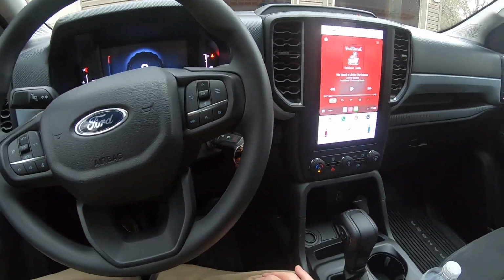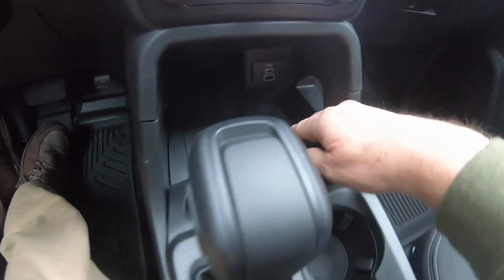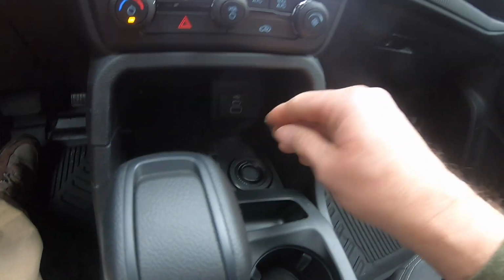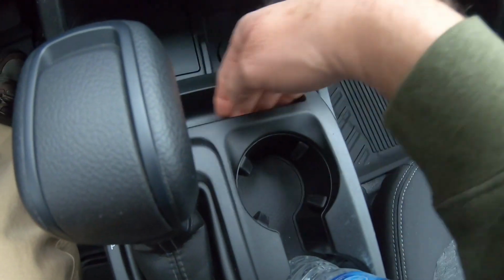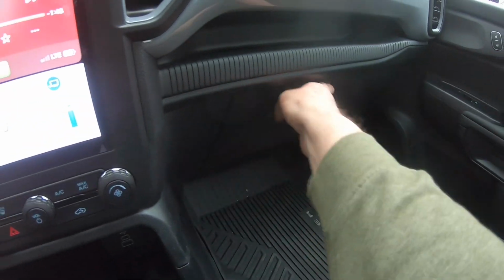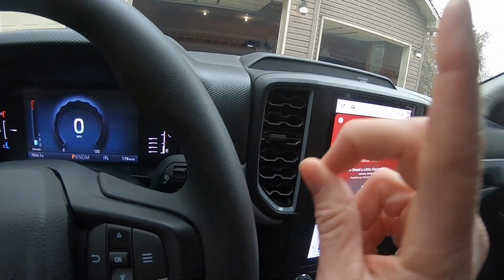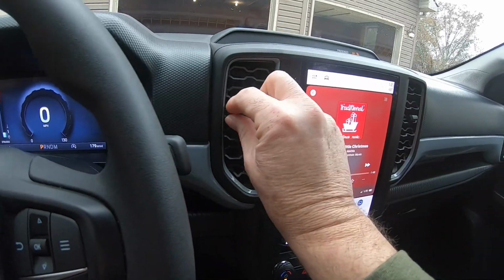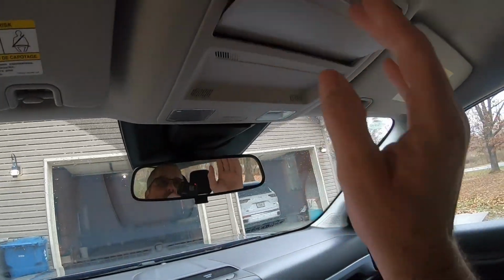It did not work. So down here, it's a storage for your phone, USB-C, USB-A, just another little compartment. You can use that. This does not have wireless charging, the XLT does. Another space for your phone, another cubby hole up here, your glove box. So your basic, and if you didn't notice it in the beginning, your vent covers match your grill, the little honeycomb style.